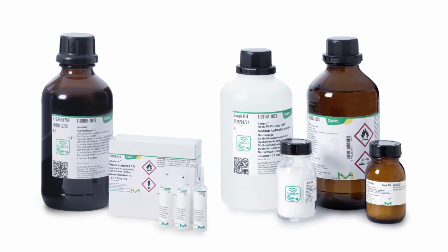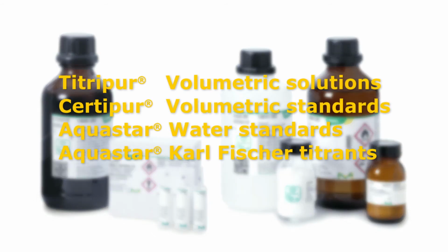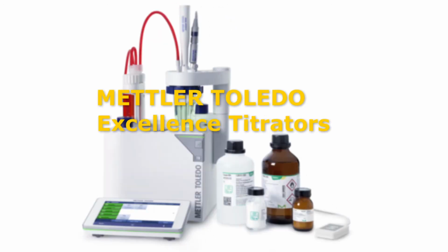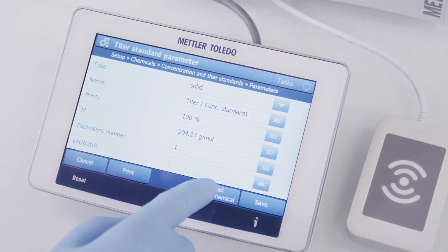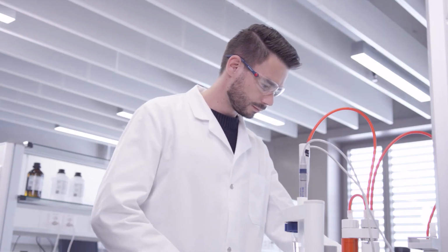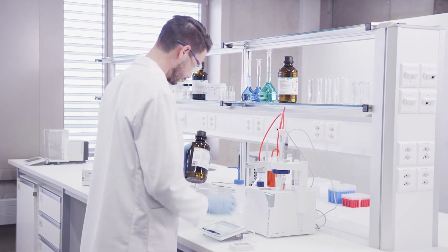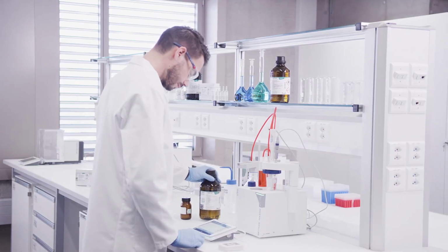Supelco SmartChemicals include volumetric solutions, Fisher titrants and reference materials for standardization procedures. Their use with Mettler Toledo compact and excellence titrators ensures full data integrity for your titration workflow with nothing more than a brief touch. Titration has never been so fast, easy and safe.